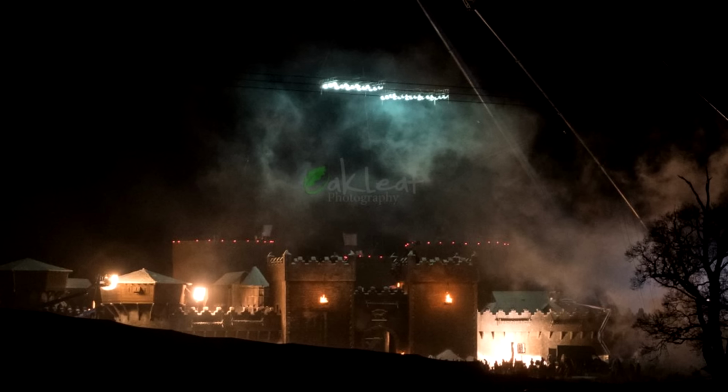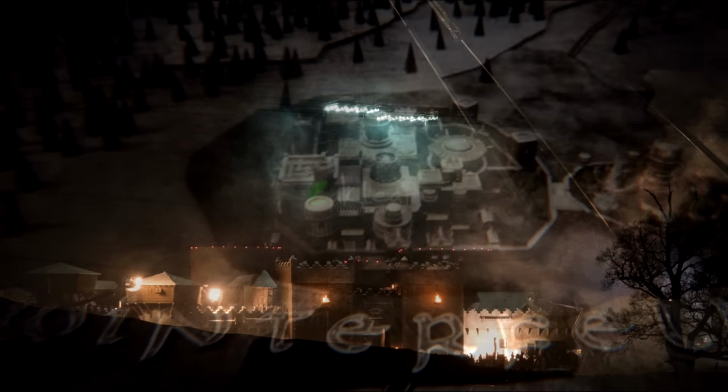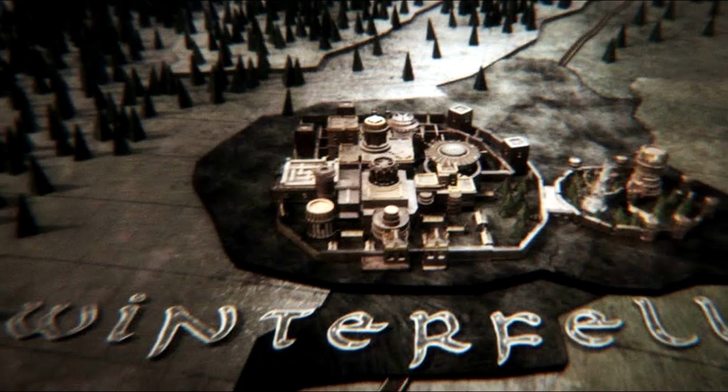While some of you could argue with me, saying it might be Euron and the Golden Company that are attacking Winterfell rather than the Night King, one thing is certain. The ancestral seat of House Stark will fall in the final season.